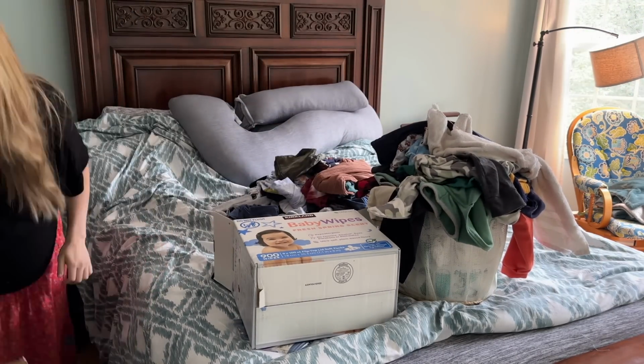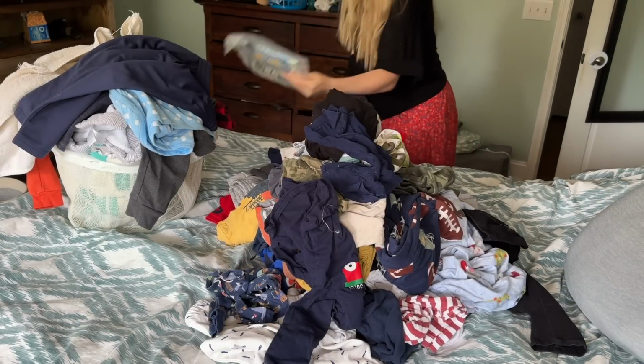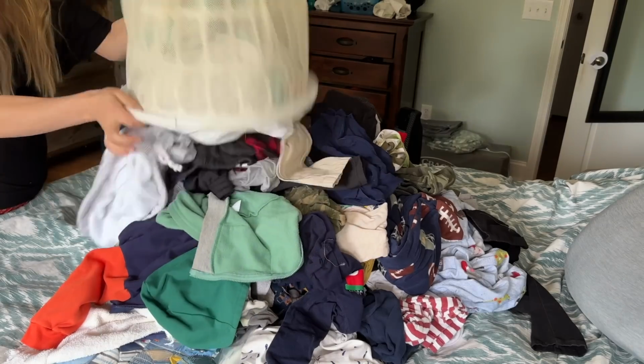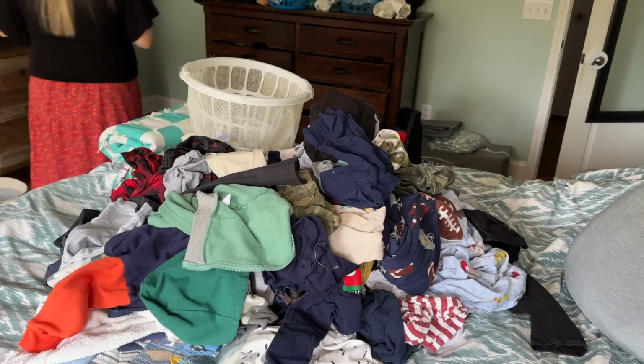After doing this project, I was also going to change our sheets and change our blanket, wash everything, so that's why I don't mind putting the boxes and everything on this blanket right now. But yeah, the cleaning of the master bedroom didn't really fit into this video. I'll just fit it into the next one.